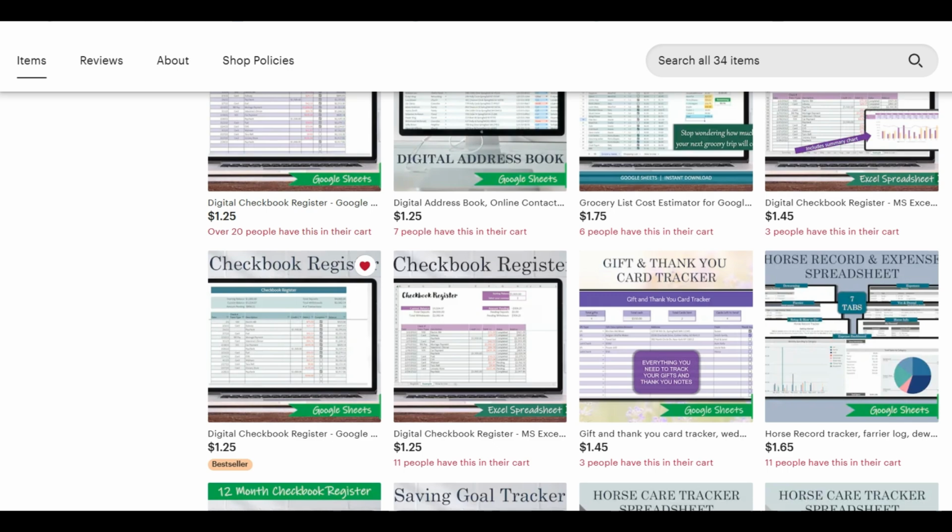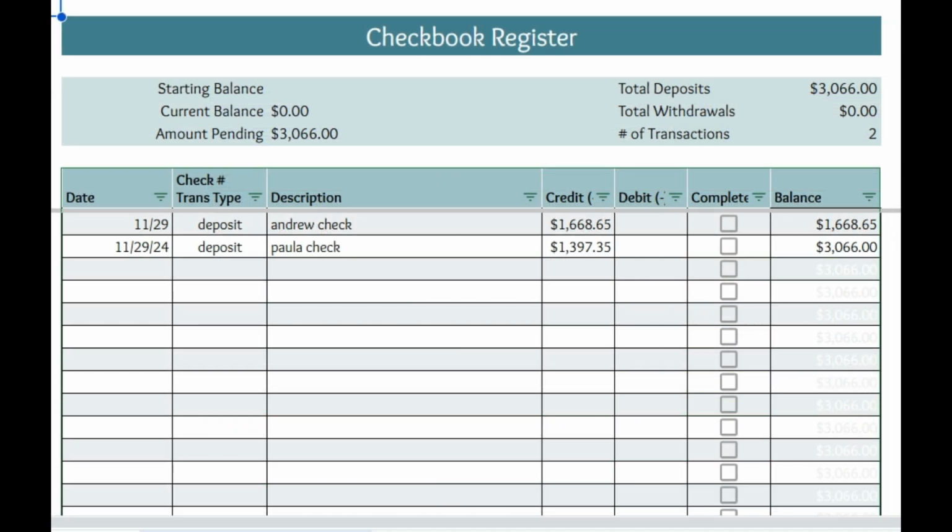Then hang on, I will show you what I'm doing next. All right. So this is what the checkbook register looks like.